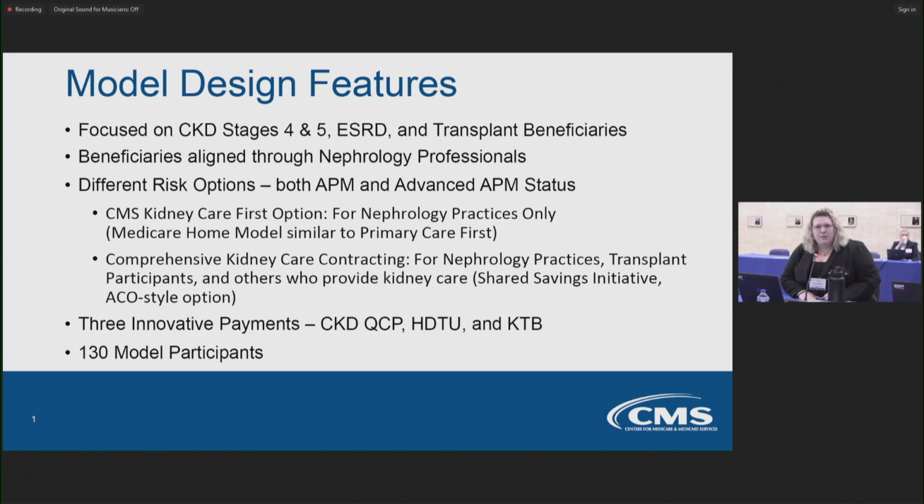We have 2 different risk options in this model. We have the CMS Kidney Care First option, which is a nephrology only option. That is modeled after the Primary Care First model, where just nephrology practices can participate in that option, and that is a Medicare home style model. They're paid by a performance-based adjustment based on different quality results. And then there is the Comprehensive Kidney Care Contracting option. That is our ACO type structure.